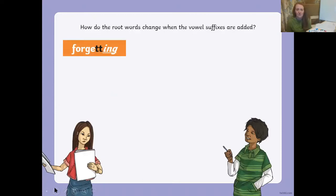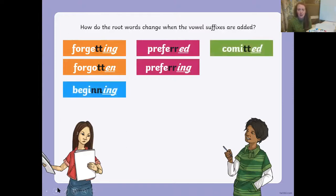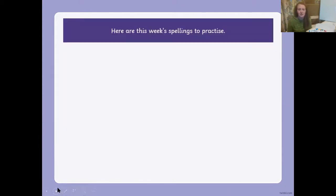So you can see here, there's the double T. So the word forget, we add another T and then we put the suffix on. Same with forgotten, preferred, preferring, committed, beginning, beginner, occurred, occurring, forbidden. Where the last syllable is stressed, you need to double the final consonant of the word before adding the suffix. Okay, so you add it just like I just said to you on the last slide.